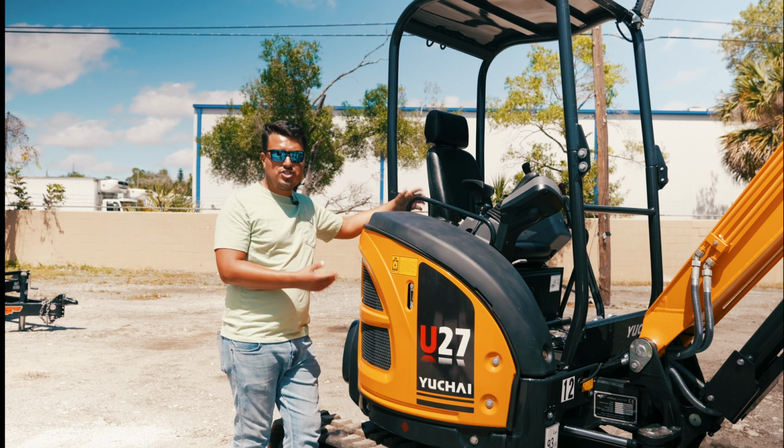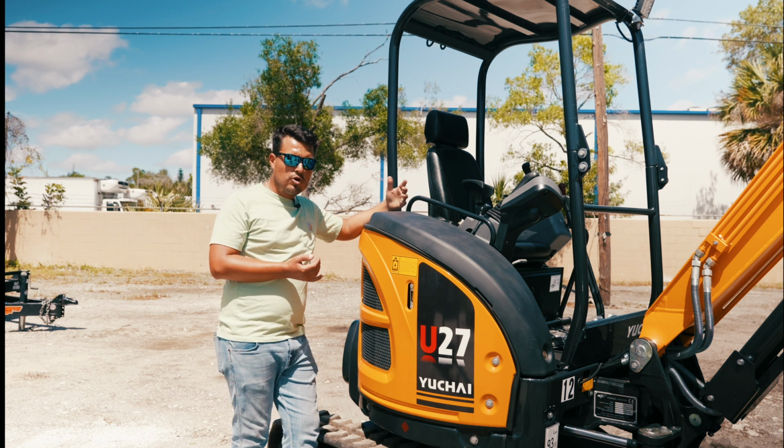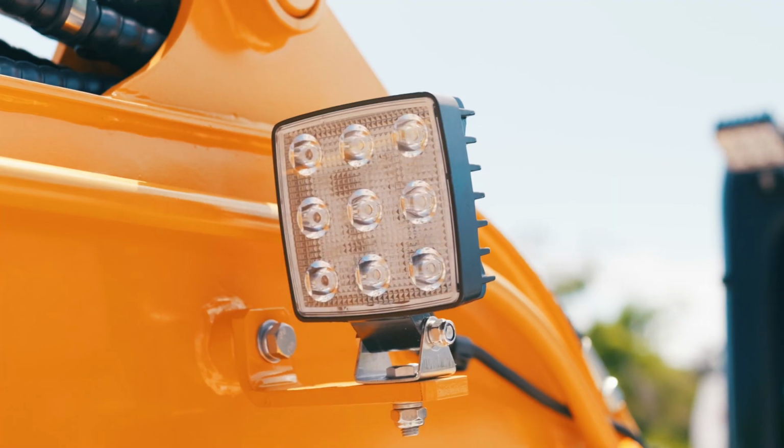This is an open station machine. It has a bucket and a thumb standard on it. So this is great if you're, again, in the rental market. If you're trying to save a little bit of money, this might be the option to go.